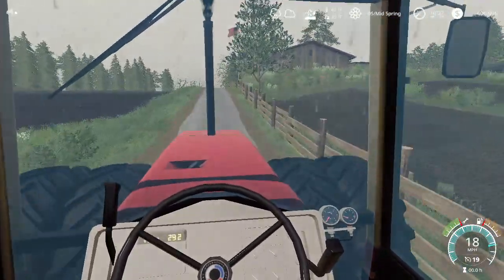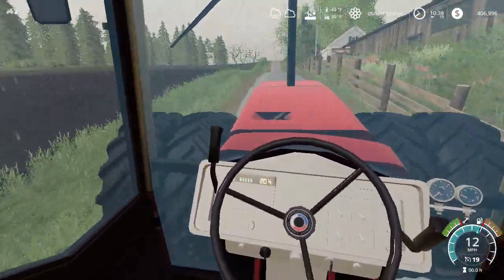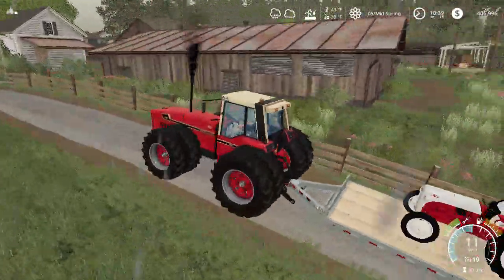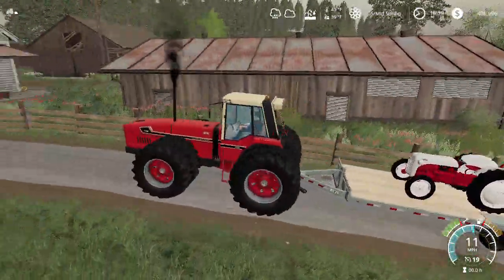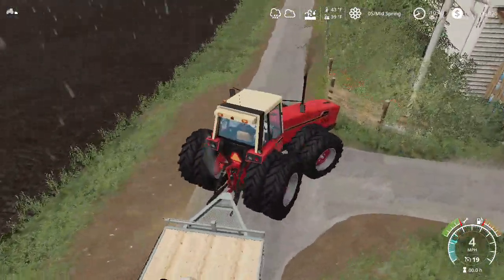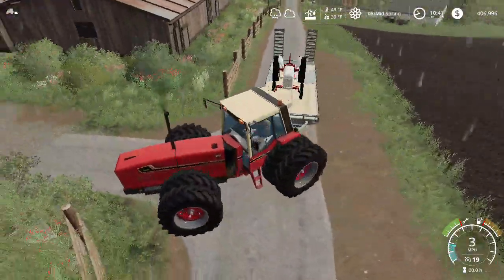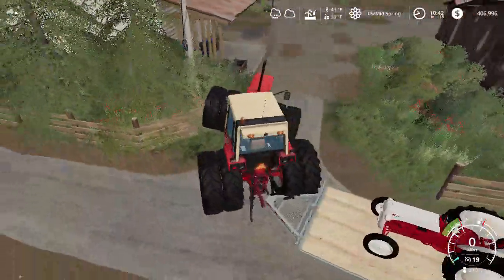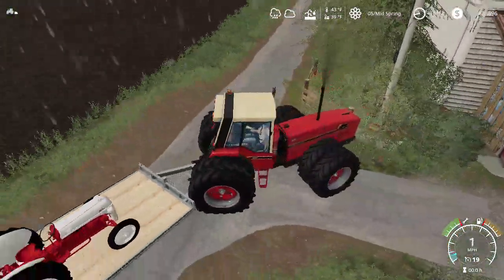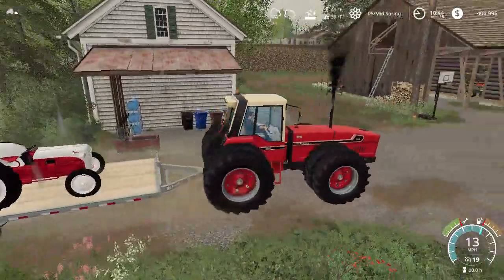Now it does look like we're getting towards mid-spring, so we're gonna have to finish up our cultivating and plowing soon so we can get ready to start planting. Can't wait till planting season. As you guys saw, I already planted the garden in my first video, but I think it's almost time to start planting the actual fields. I'm having a little trouble turning into the yard here, but nothing to be scared of.